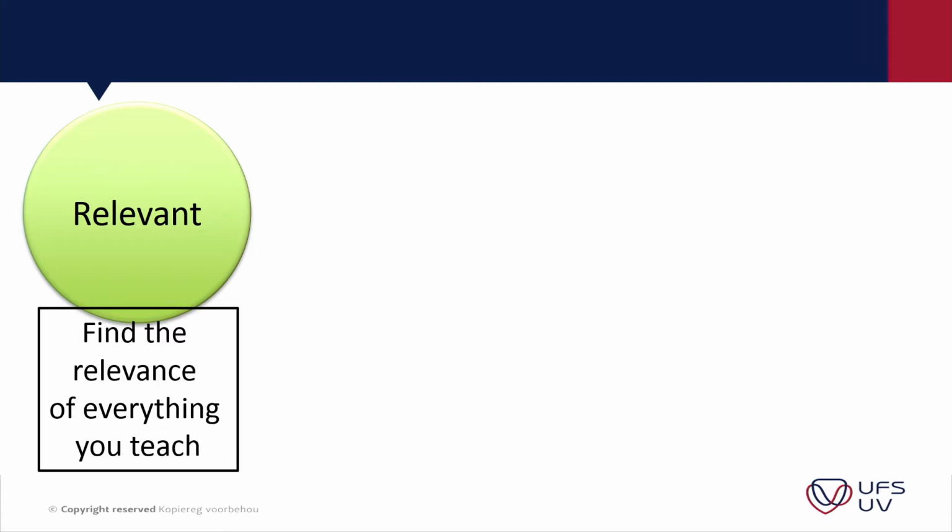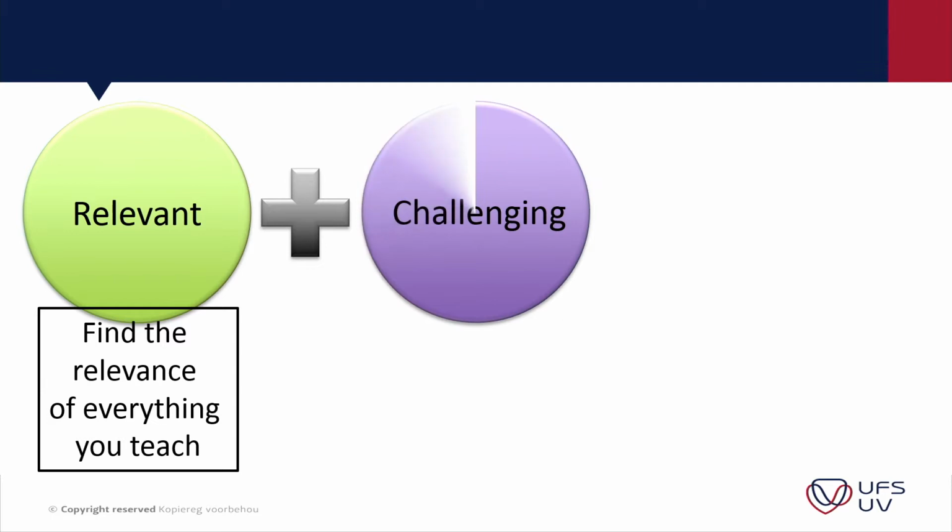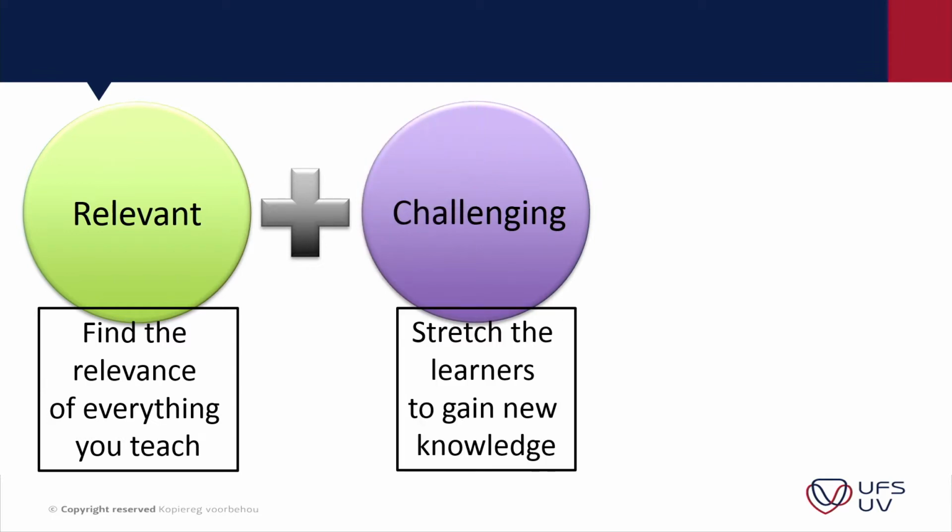As a teacher, try to find relevance of everything you teach. Illustrate this to your class with real-world examples. Your lesson needs to be challenging. You have to stretch the learners to gain new knowledge and a higher level of understanding.